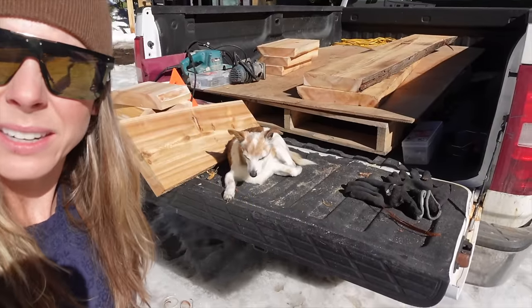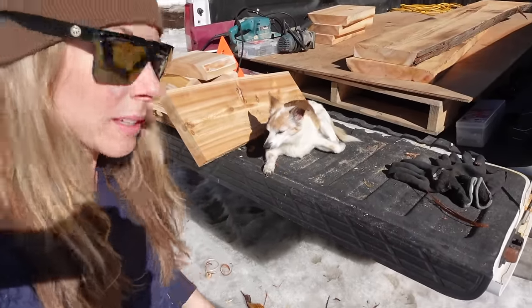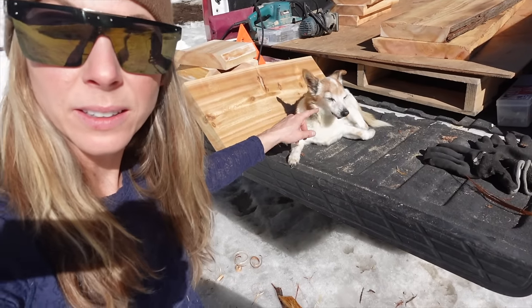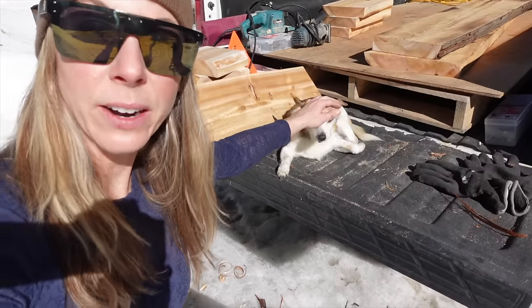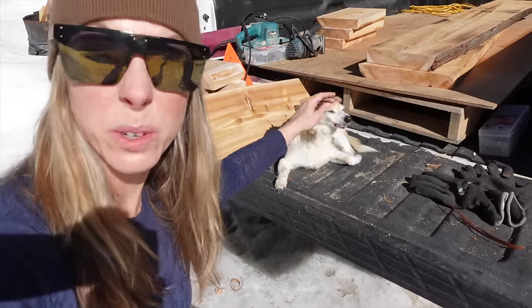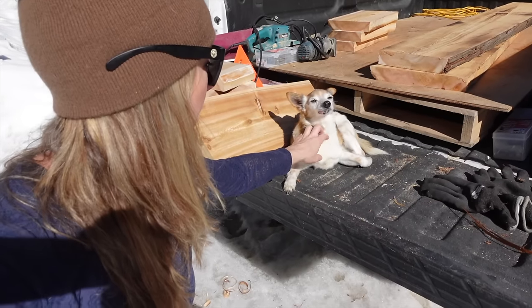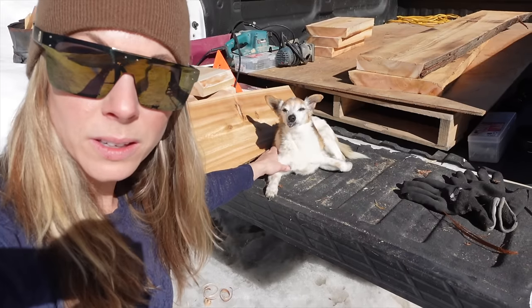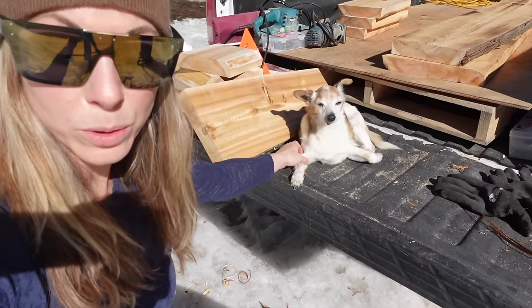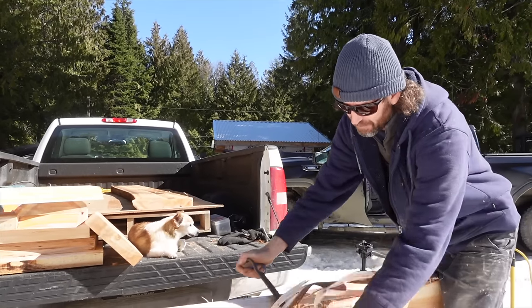Wow, it is so sunny. I'm roasting. Oh, got my little Arrow. This is Bruce's little dog Arrow, who I've looked after lots before, for those of you that have been watching for a while. I'll be looking after him again here in a while. Just me and my Arrow.